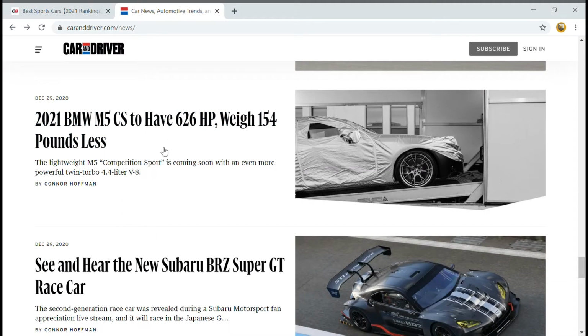What's the point of having an M5? 154 pounds less. But what's the point of having an M5? Now there's a better M5. Now they're going to make an even better M5, and then they're just going to keep outdoing themselves. Yeah, so this lightweight M5 competition sport is coming soon with even more power, with an even more powerful twin-turbo 4.4-liter V8.